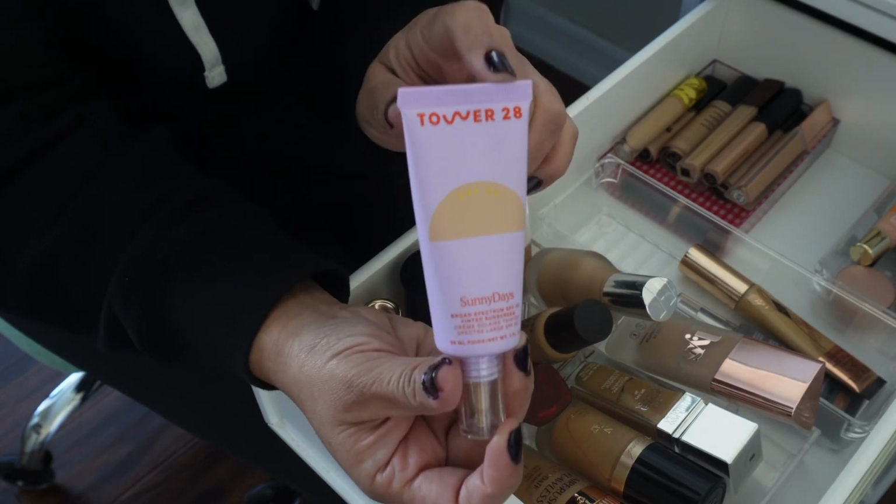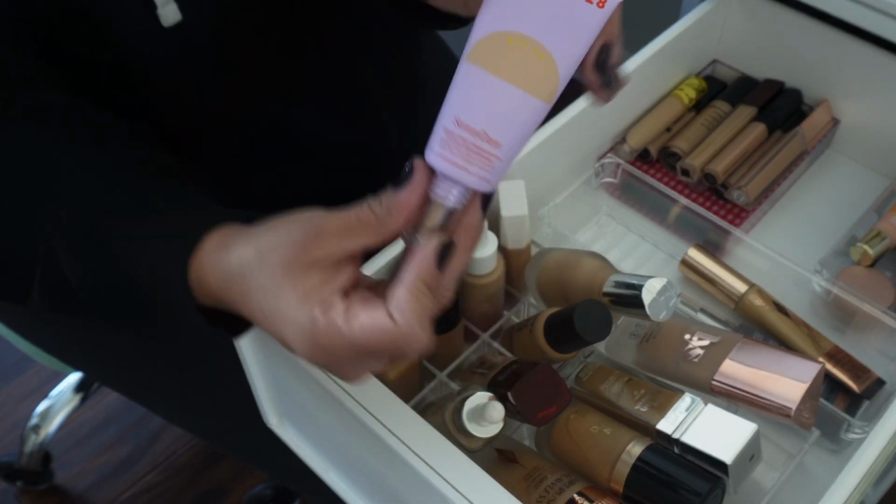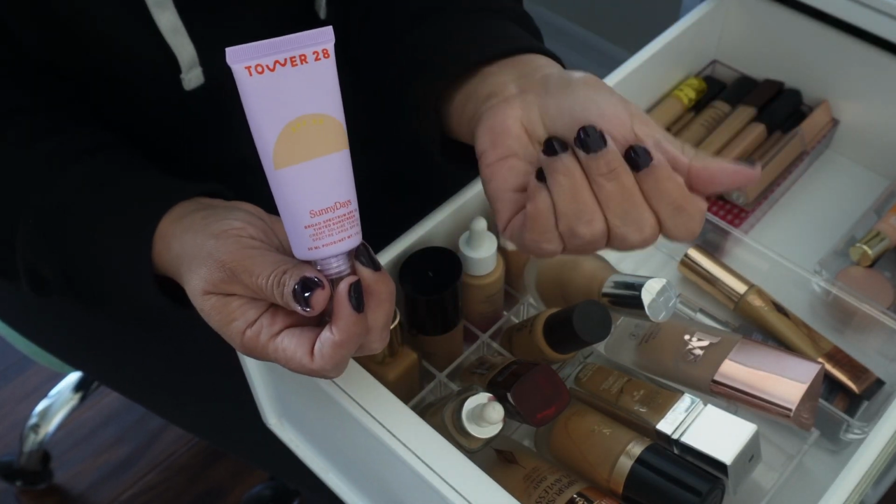This one is a little light for me. I am able to make it work, but this one is just a little light. Also, please ignore my nails. I just painted them and I have not cleaned them up yet.